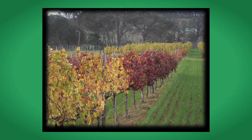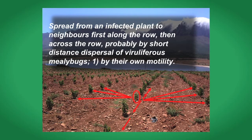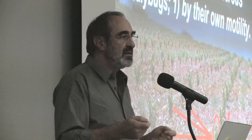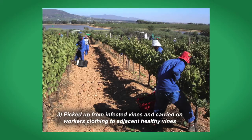This occurred in just about every single vineyard that we monitored, and it gives rise to these runs of infected plants and ultimately foci of infection. This is spread from that one infected vine to its neighbors, and it's known as secondary spread. It's the spread that happens within a vineyard. And this could be through the mealybugs, through their own motility, being moved on by ants, carried on implements from one infected plant to the healthy plants right next to it, or on workers.